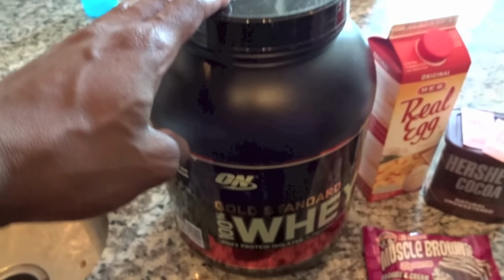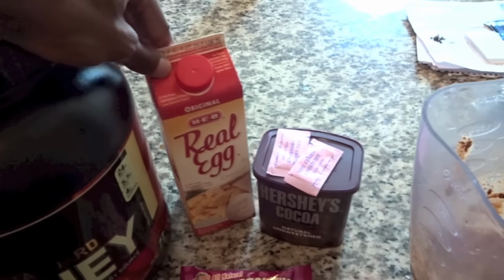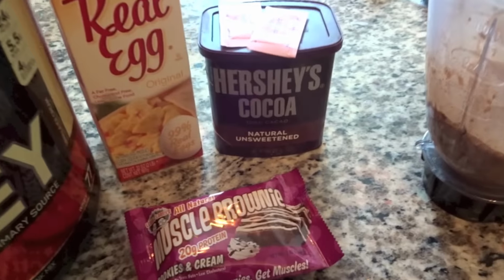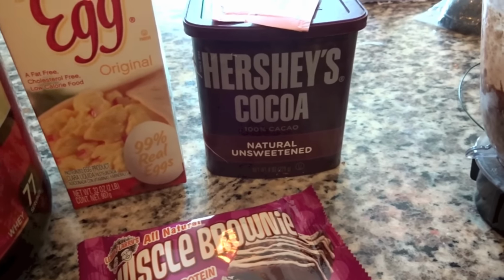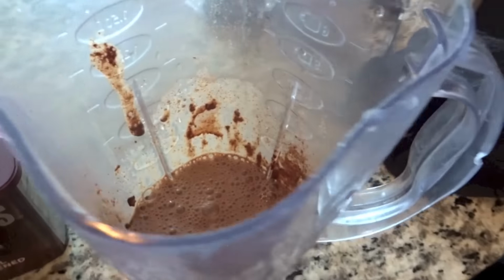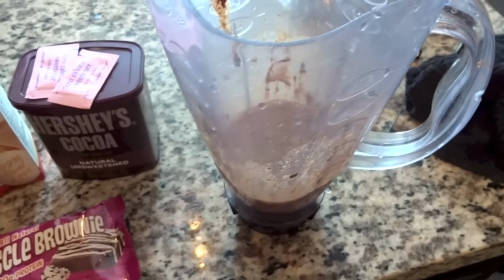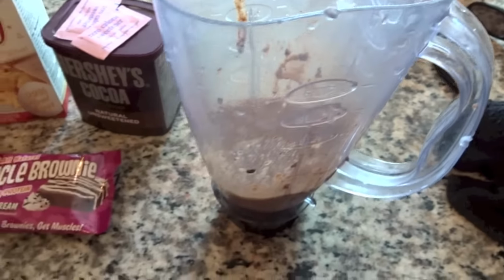I'm doing a scoop of Gold Standard Whey, 1/4 a cup of egg beaters, 2 tablespoons of Hershey's natural unsweetened cocoa powder, 2 packets of Splenda, and mixing it all together, letting it sit for a little bit, and then I'm gonna throw it on the pan and cook them like pancakes. I'll definitely show y'all the finished product.